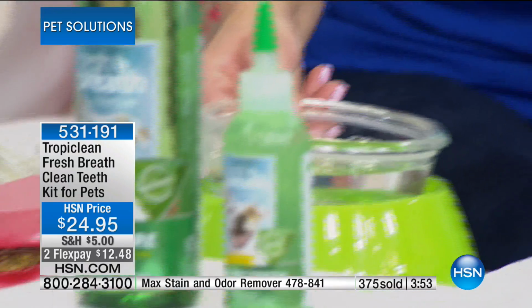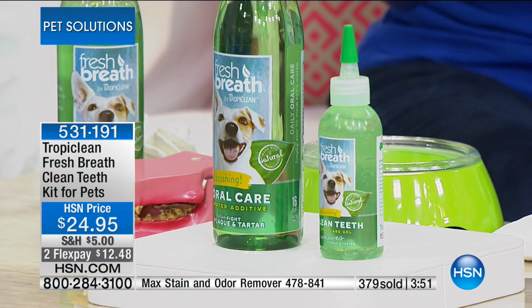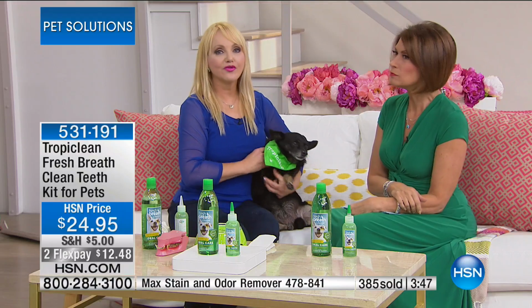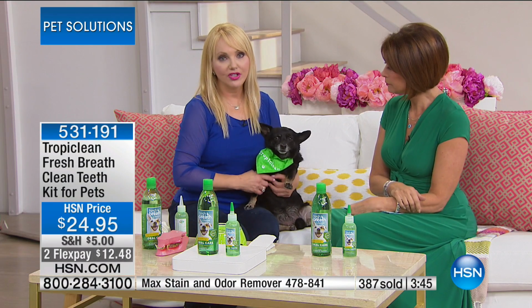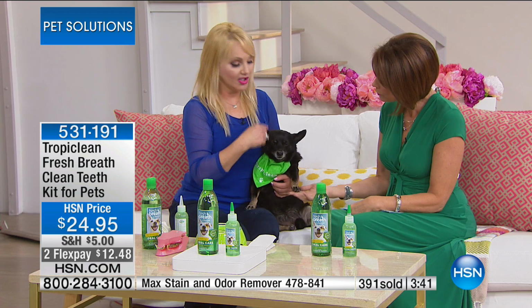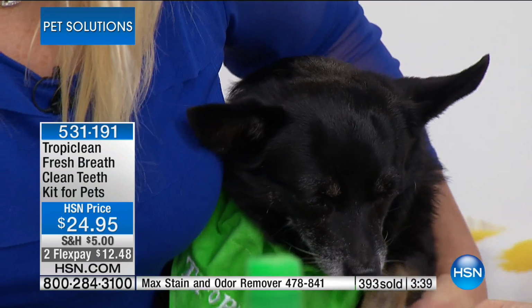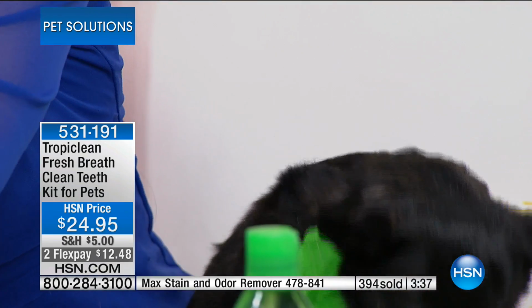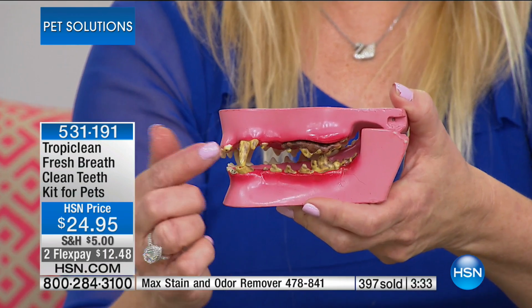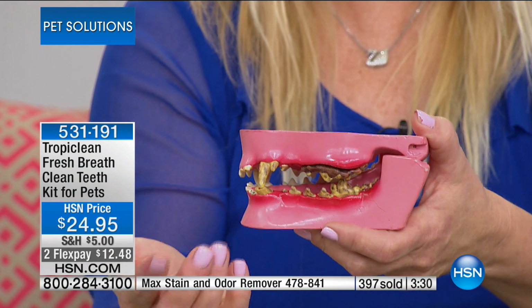Cats need this too. Cats can use it too, and it's never too late, because once those teeth are gone, they're gone. You just have to remember you can lose up to 2 years off the life of your pet. They have that bad doggy breath. You need to look inside, and if you are seeing this heavy buildup, this decay, that's bad. You have to do something about that because that's our job.